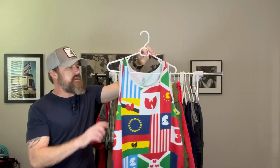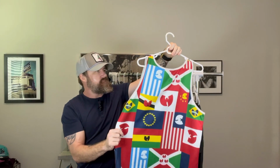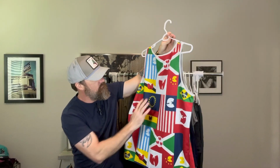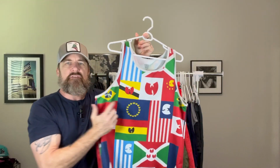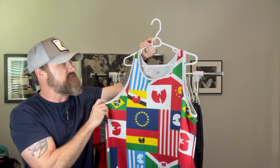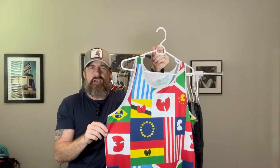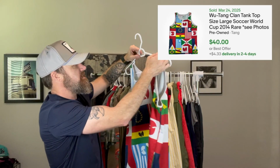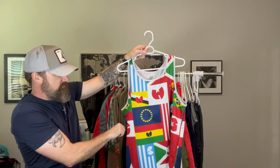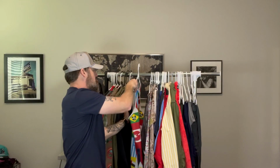So this is unique, right? Wu-Tang Clan branded. It was a 2014 World Cup collab they did. It's all the flags of the countries that participated in the World Cup with a little Wu-Tang flair on it. They got their own mix. No idea. I only saw one like this that was sold, and it was in black and white. Just listed it yesterday. I already got a couple offers. I'm hoping to get, because I don't know, no other solds, maybe $30. We'll see. I'll keep you guys updated on that.